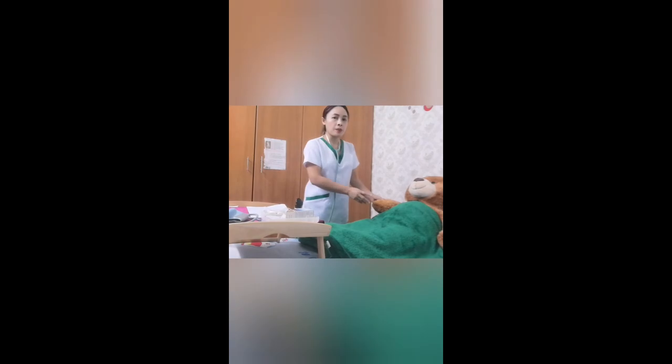Next is the temperature. The normal temperature is between 97 to 99 degrees Fahrenheit. So assuming this is our thermometer, now I have to check using the arm. We have different ways of checking the temperature. We can use axillary, oral, rectal, or tympanic. So now we are using it like this, and we wait for the thermometer to beep, then it's done. Okay, so the temperature is normal.